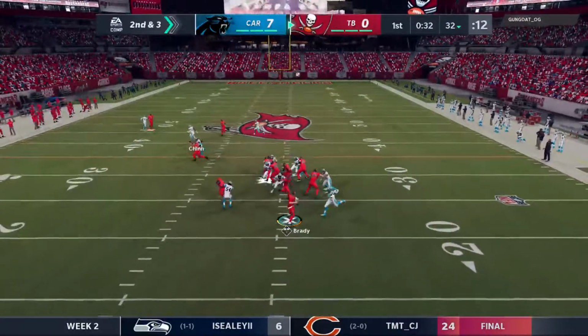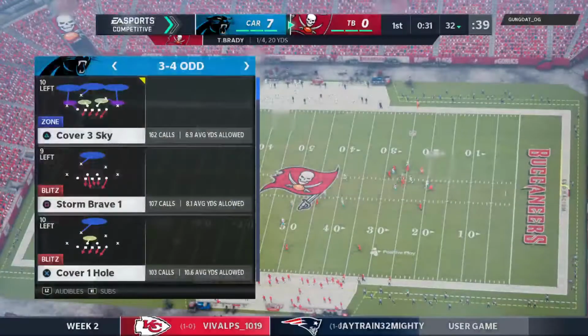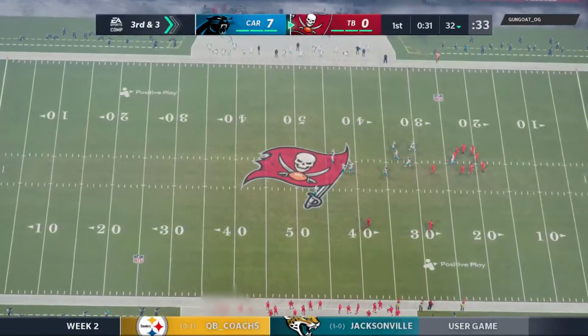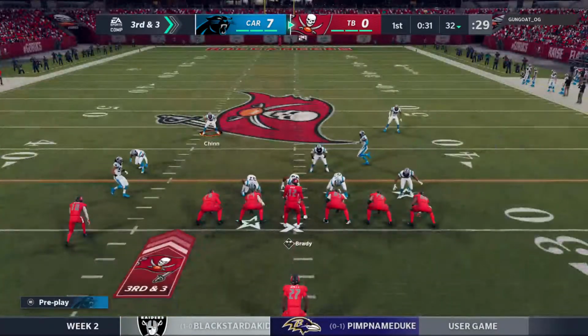Throwing on 2nd and 3. Brady. And that one goes incomplete. He's maybe lucky it wasn't a fumble as he got hit as he threw it. A lot of times it's that first read that you have. Maybe you get it in pre-snap. He locked in on his target, but he was covered quite well, and that one's incomplete.